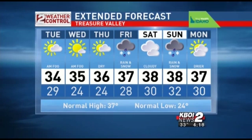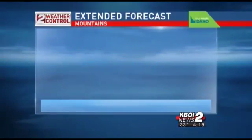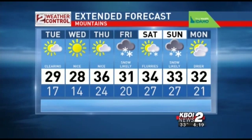On the 7-day forecast, let's see if we can spot those two storms. The number one comes in on Friday. It'll probably be a rain-snow mix for us here in the valley, or it could be snow, still too early to tell. The next one comes in on Sunday, so it could be kind of an unsettled weekend here across portions of Idaho. And the extended forecast for the mountains, we'll see snow likely on Friday and snow likely again on Sunday. So we'll keep you posted as we draw closer to the end of the week. We get a little better idea of how those storms are shaping up.